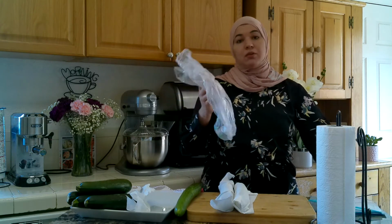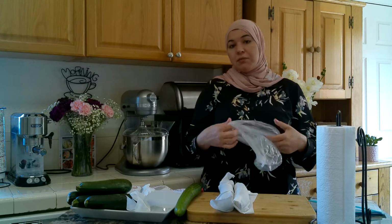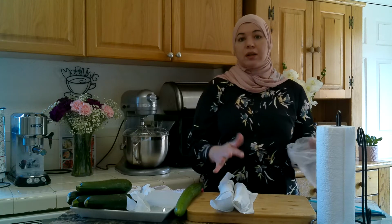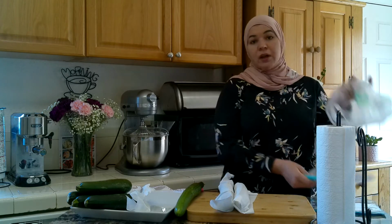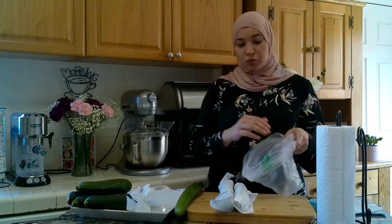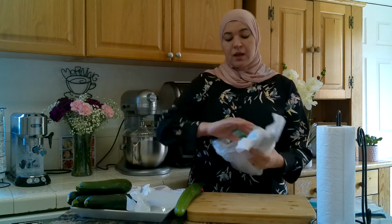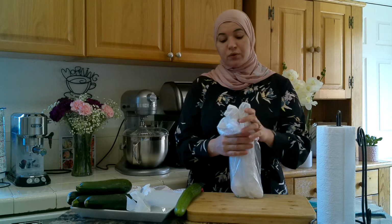For me, even the store bags, I usually clean them and dry them and keep them to use to store my vegetables or fruit. For example, in this case, my cucumbers are larger than the bags that I have, so I decided to use this bag. It is the same way as I have told you already for the zucchini.